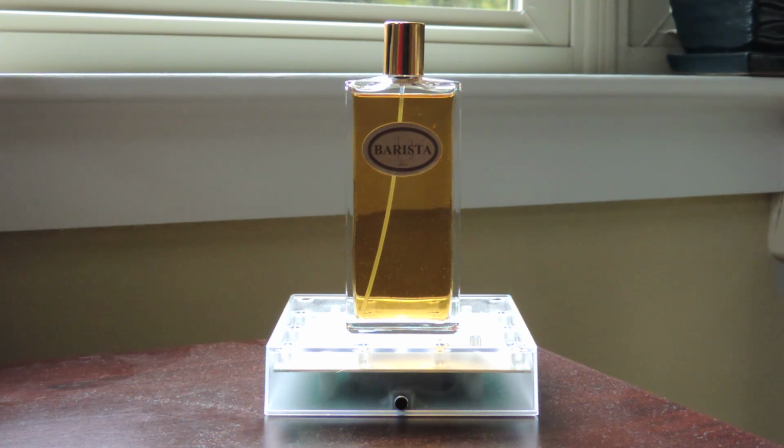I was pleasantly surprised. The price on this is very reasonable. I haven't checked the Legendary Fragrances website recently, but you could get one of their testers, which looks identical to the bottle you're looking at, for I think it was between $65 and $75, so it's very well done. The performance is excellent.